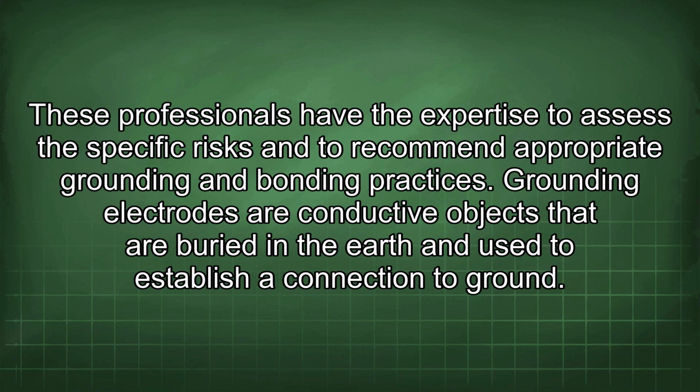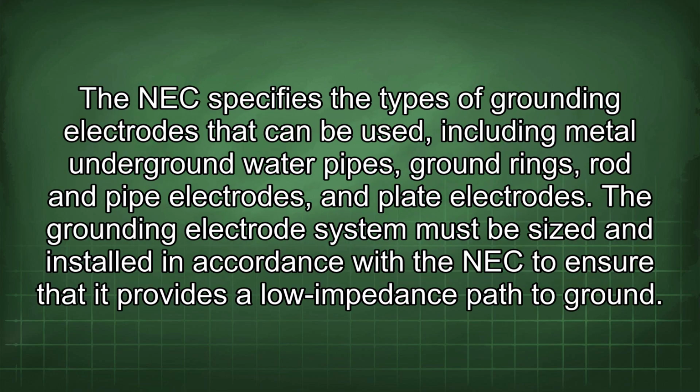Grounding electrodes are conductive objects that are buried in the earth and used to establish a connection to ground. The NEC specifies the types of grounding electrodes that can be used, including metal underground water pipes, ground rings, rod and pipe electrodes, and plate electrodes. The grounding electrode system must be sized and installed in accordance with the NEC to ensure that it provides a low impedance path to ground.